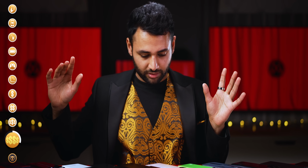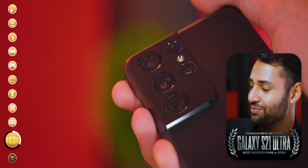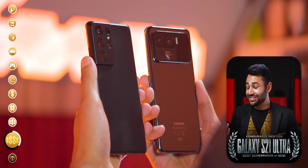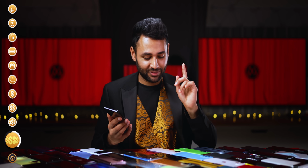And secondly, the Samsung Galaxy S21 Ultra. This was the first major flagship to come out in the entire year. And it's so well-rounded that it's still now considered by many a benchmark for others to strive for.